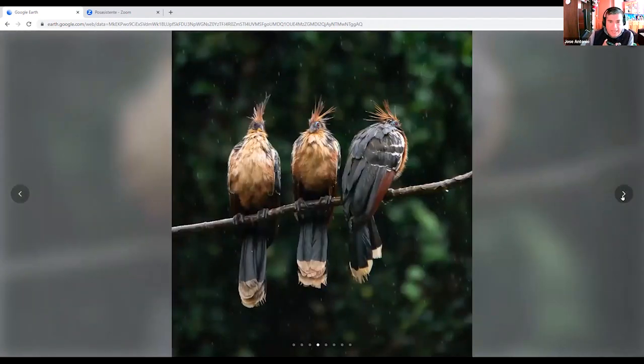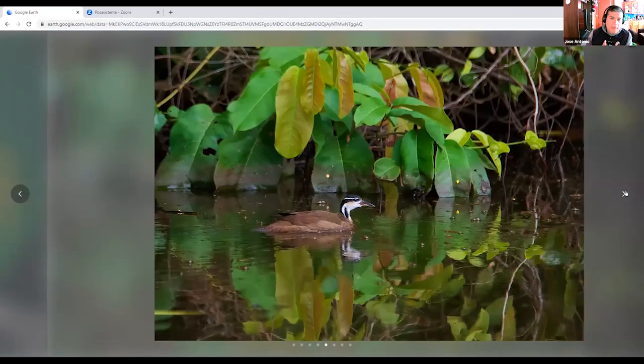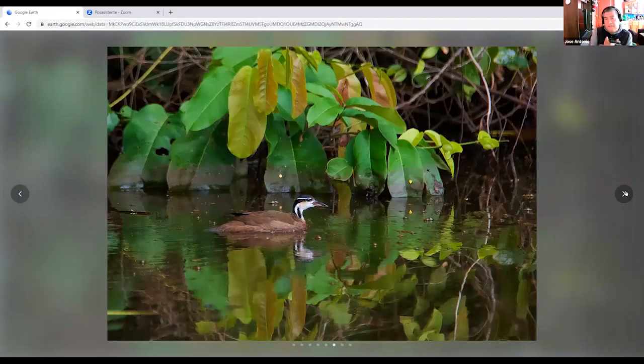And after that we get things like hoatzins as well, which are these prehistoric birds that live around the lake, and also sometimes things like green and rufous kingfishers, which is quite common around this particular lake. As you all probably know, oxbow lakes are remnants of the rivers. The rivers used to go around that area, and after many wet seasons, the river cut off the meander that was actually there, and it gets isolated from the rest of the river and becomes a lake. This is what we call an oxbow lake.